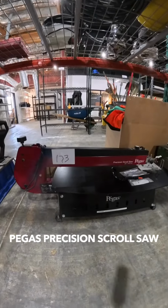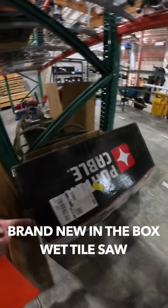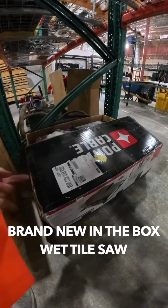How about an almost out-of-the-box new Pegasus precision scroll saw? How about a brand new in-the-box Porter Cable wet tile saw? Vacuum press. We got it. How about a Festool with several attachments? Need a Powermatic benchtop mortiser? We've got it. Need a Porter Cable dovetailer?